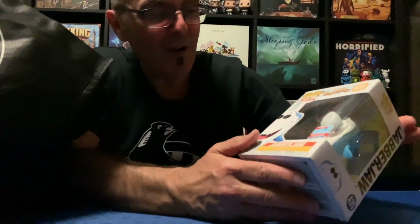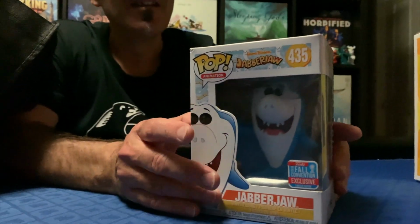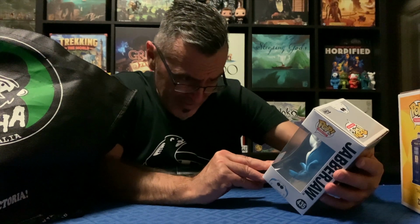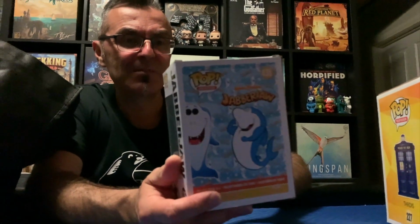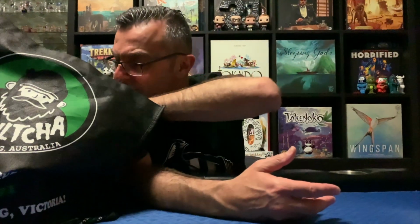Continuing with the Hanna-Barbera, we've got Jabberjaw. Now I've got the soda, but I can't collect everything. I sort of collect the sodas, but the odd animal character I like, and for $5 you can't pass up on that. It says the 2018 Fall Convention exclusive, so it's what, 5 years old? Yeah, for NYCC. Nothing on the back. It's just by itself. Very cool. Like that one. Put it over there.